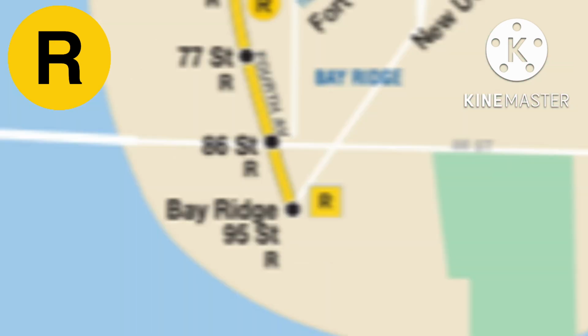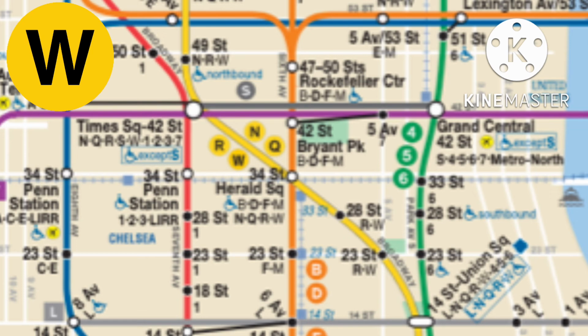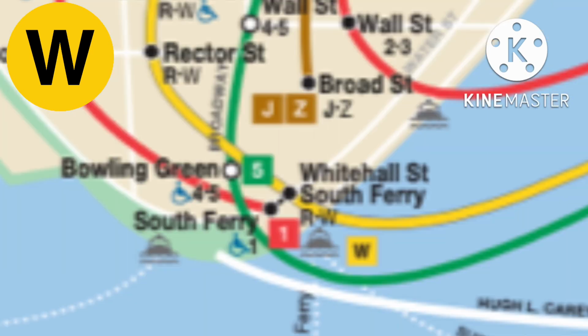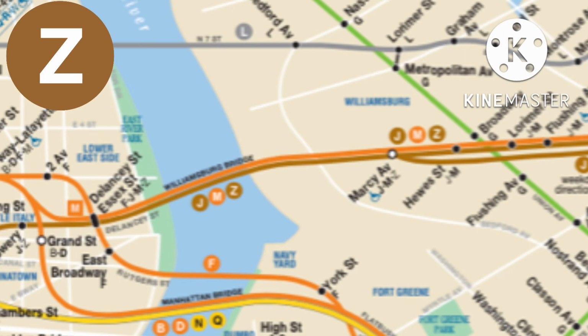We have the W train, our last yellow one, which goes from Astoria Ditmars Boulevard to Whitehall Street, South Ferry. And then finally, we're gonna end off the video with the Z line.